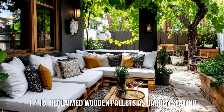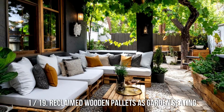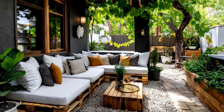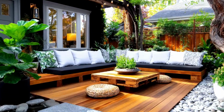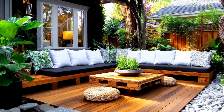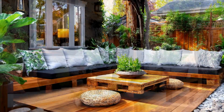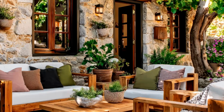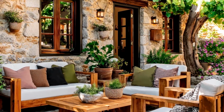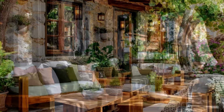Reclaimed wooden pallets as garden seating create a rustic, cozy atmosphere when arranged thoughtfully along a shaded wall or beneath a tree canopy. Sanded to a smooth finish and left in their natural tones, the worn wood introduces a warm, textural foundation. Pair with soft linen or canvas cushions in muted earth tones, sage, oatmeal, and dusty rose, for a harmonious palette. Place low-slung tables nearby made from matching pallet wood or salvaged stone for a cohesive layout. Accent with woven throws and potted herbs nearby to complete a relaxed, lived-in seating area.